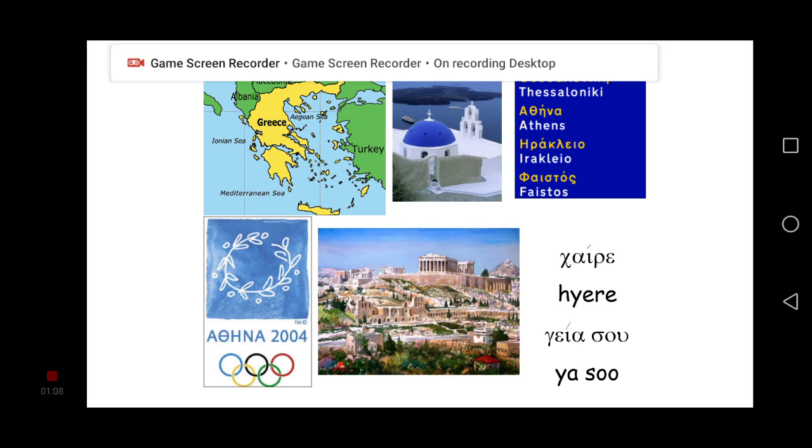You can see to the right, you've got two modern Greek phrases. Here, sort of hi, hello, and also hi, yazoo there. Now, the top phrase here is modern Greek, but it's also an ancient Greek word as well. It's exactly the same. In ancient Greek, it's pronounced slightly different. You can see to the left, you've got the Athens Olympics there, and you can see Athens and how it appears in Greek, in modern Greek there, Athena.